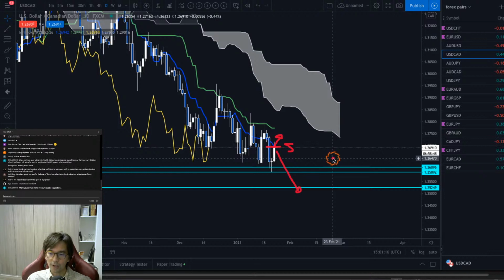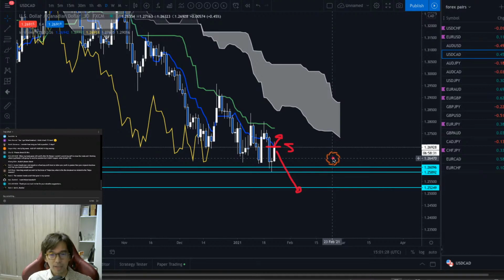How long would you wait for the break of the Tokyo box? I take the Tokyo box breakout whenever it happens, so it can happen 30 minutes after the Tokyo session ends, or it can happen 5 hours later, 6 hours later. I think it depends on the market situation, but I just wait as long as I can. For sure I won't wait until the next day, but I wait within the day until I go to bed in Japan time.